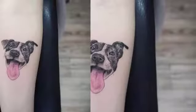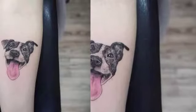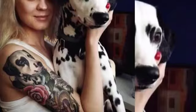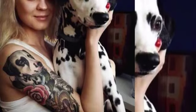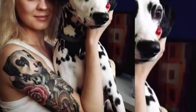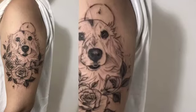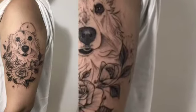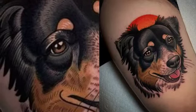The next is minimalistic dog paw tattoo. People with this type of tattoo want to show pure affection to their pets or dogs in general and don't want to ask too much from their tattoo artist. The process is also relatively fast and doesn't take much time.